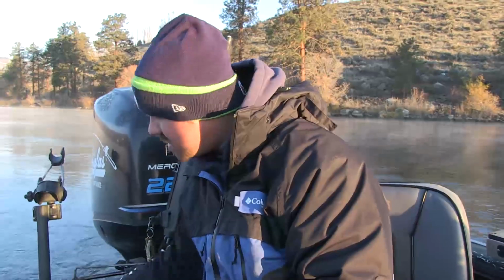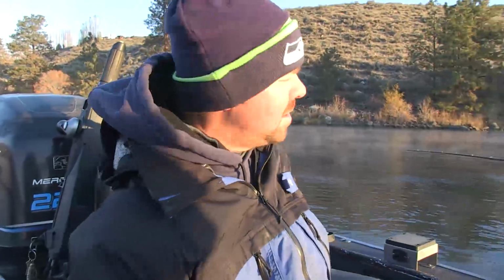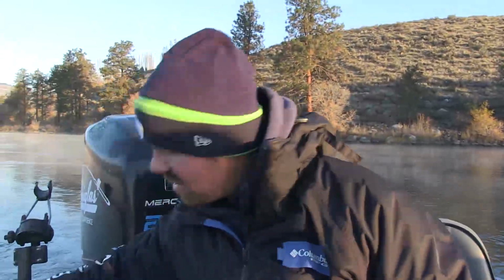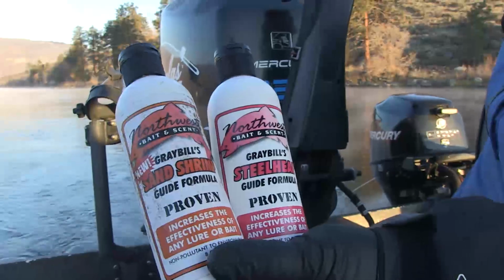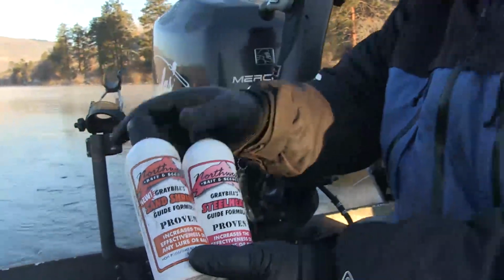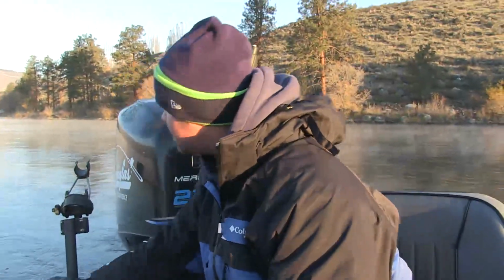Right now we're just running the plugs bare. They have the most action when they're bare, and so I'm running them through bare with just some scent on them. We got them doused in the Graybill scents, the sand shrimp and the steelhead. And we're taking some passes through here.